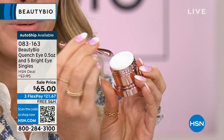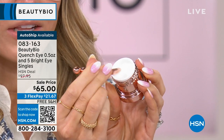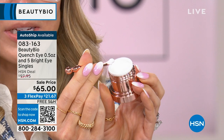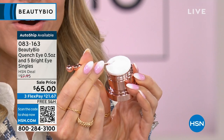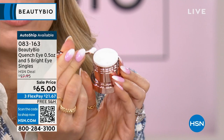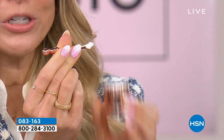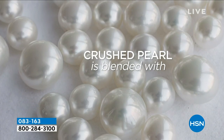It comes with a beautiful depuffing wand, so you're gonna take this. A little bit goes a long way, just like this. Look how that just comes out, and most eye creams are made of mostly water. This is rich with ceramides, incredible ingredients that help to immediately restore the eye area, firm, and uplift. And I wanna show you something on the back of my hand, okay? Oh, here, we're gonna show you some of the ingredients.